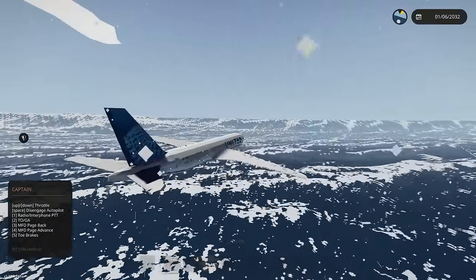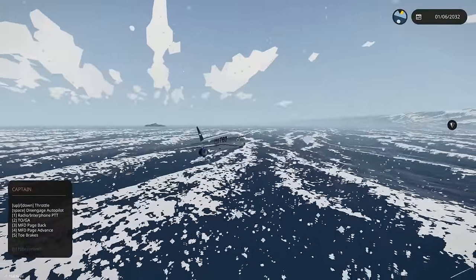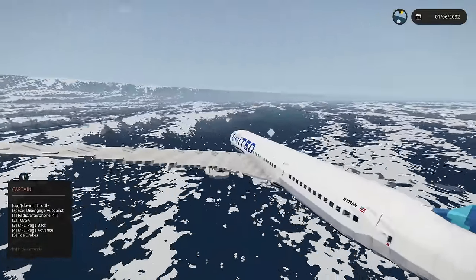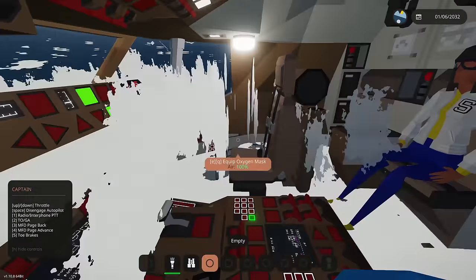The engine's just totally turned off. Oh no. This is bad. Pull up. Here we go. Get it up in the air. Oh man, we just weighed way too much. This is terrible. We are in the water right now.